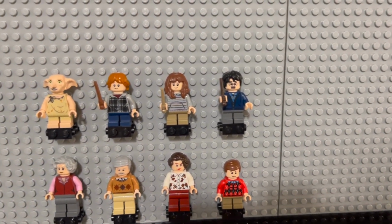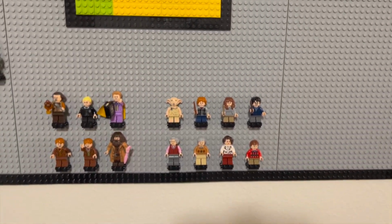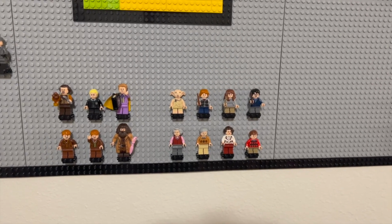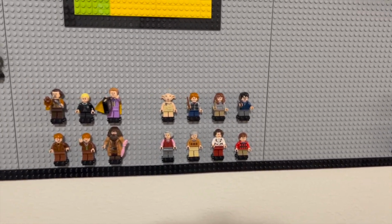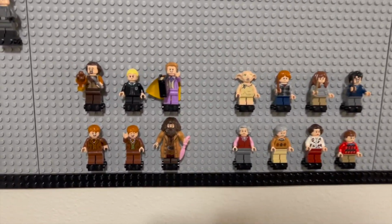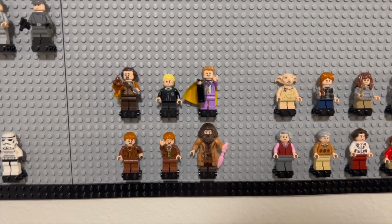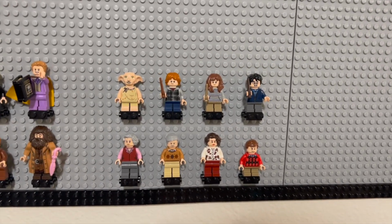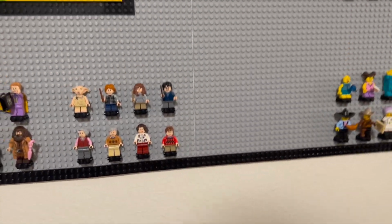Aside from that, moving down here, we have our Harry Potter minifigures, which we have like 7 or 8 different versions of Harry Potter, but we only decided to display one. And honestly, it might not be our favorite version right now, but we can always go back and replace it later. And then aside from that, these 6 are the ones that are actually in the city. These ones are just kind of chilling on the side for now.